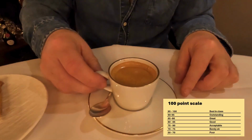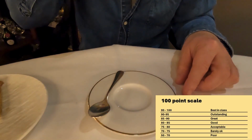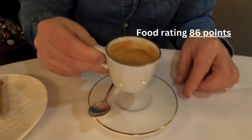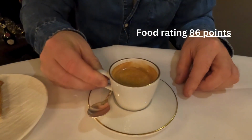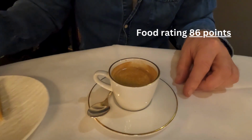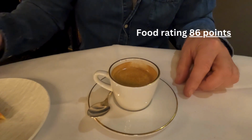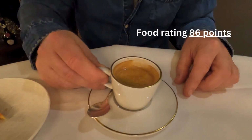Alright, let's summarize this meal, shall we? So, as usual, we're using the 100-point scale here to score our restaurant. So, I'm putting the food rating at 86 points. It wasn't the best one Michelin star restaurant I've been to, but it's good enough and it's in that territory. I absolutely agree with the guide about that.